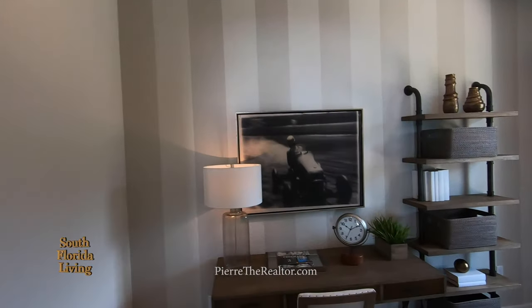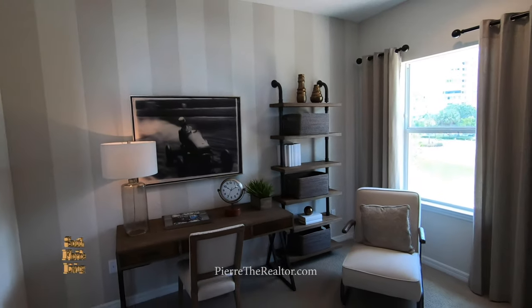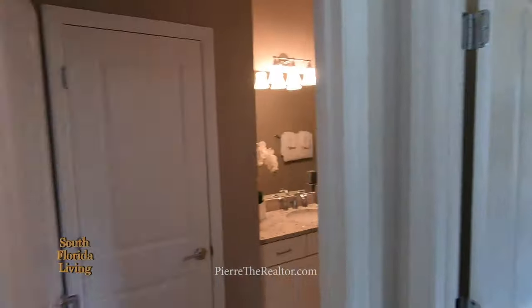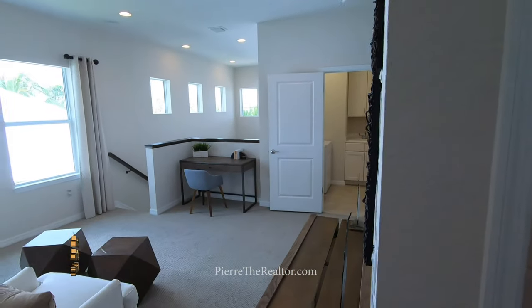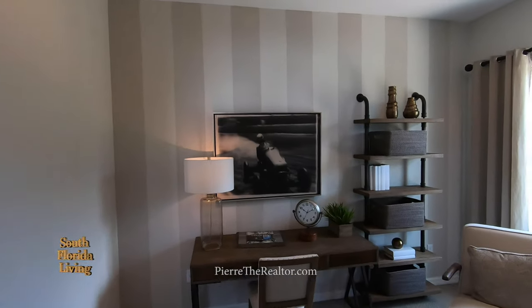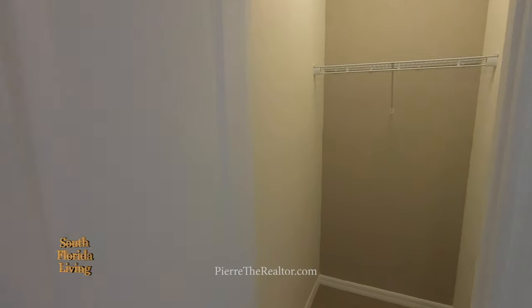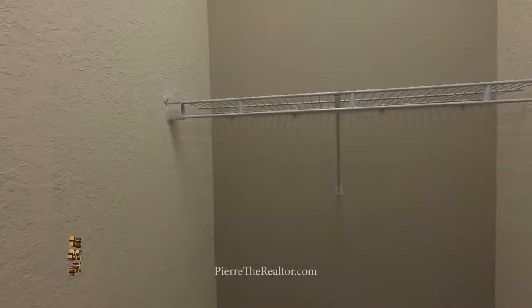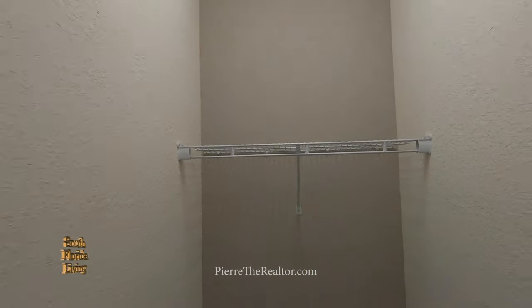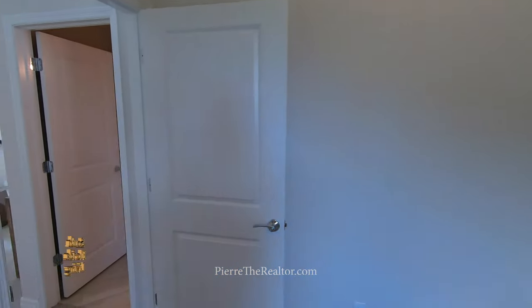Nice room. They're saying you could use this as a study or an office. Look, if you can get that pony wall right there with the study, then you should make this a little bedroom. That's just my opinion. And if you got a lot of people that need to do their thing, then you can keep this in here as a study or an office. But this one got a nice size closet as well. Okay. Pretty decent. And that's about it, man.